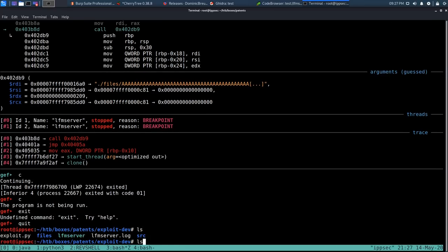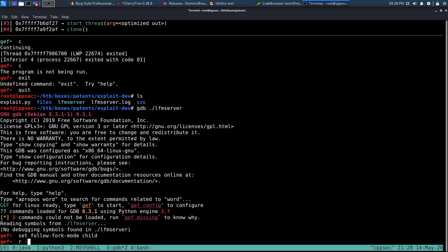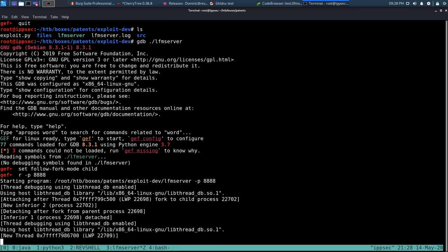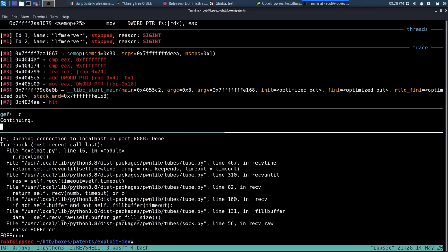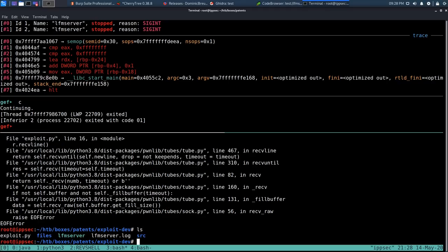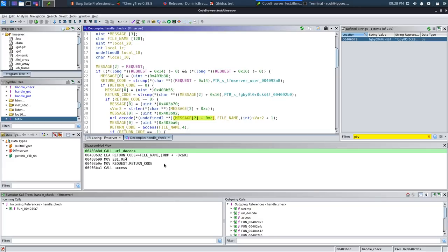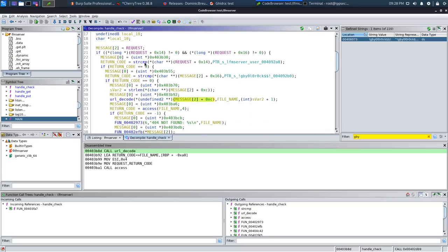Let's redo GDB, get this to a clean state. Set follow fork mode child, run port 8888. Okay. Control C, C. Run it. Exited. Shouldn't be exiting. Let's see. Oh. So what's probably happening is, let's see, where is that access?